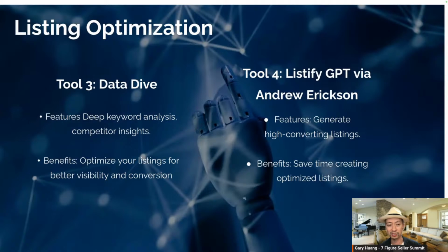So I feel like Data Dive is a more advanced tool for a more advanced seller to get deeper, more in-depth analysis, and they can really build out the listing fully optimized to make sure not only is it optimized, but also it reads very well, right? It's not just keyword stuffing.